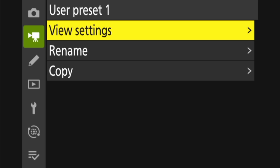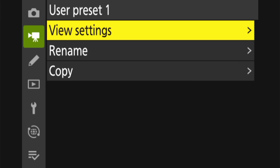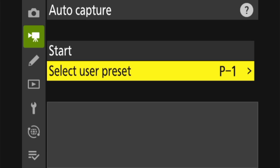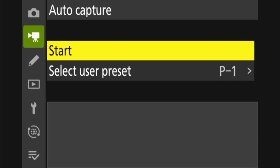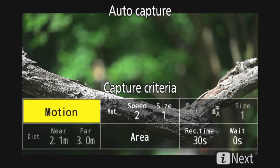Clicking into each one lets you rename and copy the preset, as well as allowing you to see the individual settings. To actually use a preset, make sure it's selected and then click Start. You will be brought to the Auto Capture Settings display. The top left option is the Capture Criteria menu.